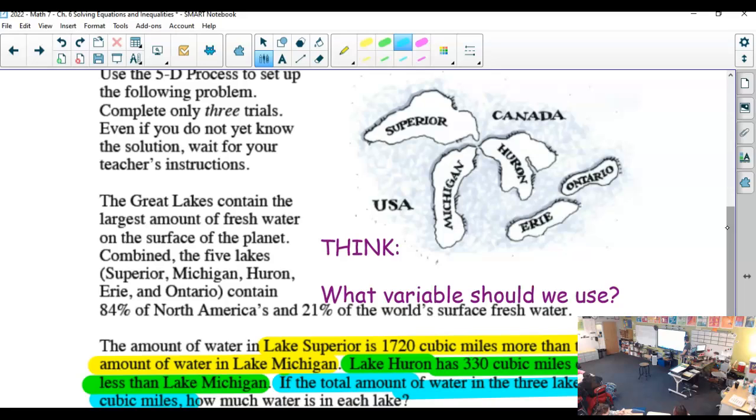At least on this picture, Erie or Ontario, right? One of those looks to be the smaller ones. So if you've ever seen Lake Erie, you can't see the other side. It's a huge lake, but it's small comparatively.